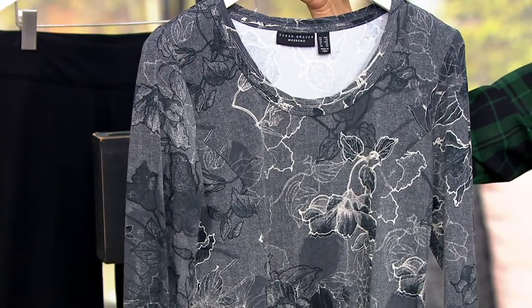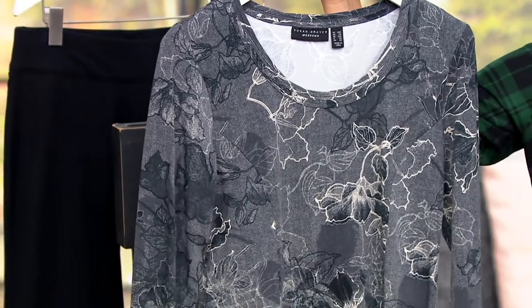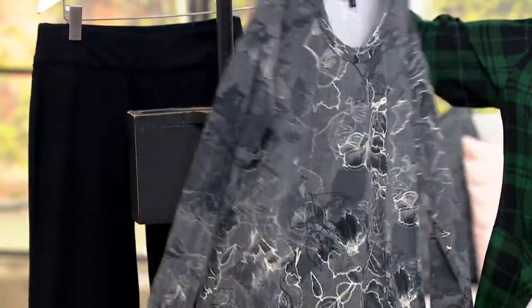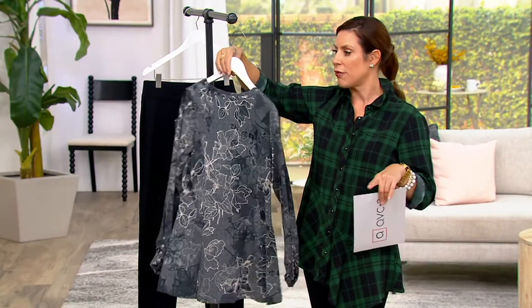I love this artistry that's happening here, this beautiful floral design. I do want you to keep in mind that Susan is an artist. She has artists on her team. So every time you see a design like this, please know that this is exclusive to Susan and her team. You're not gonna find this artwork anywhere else except for right here.